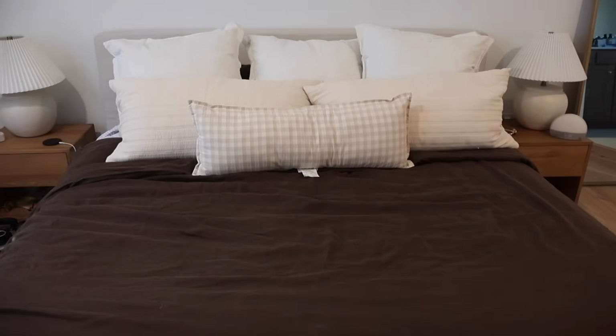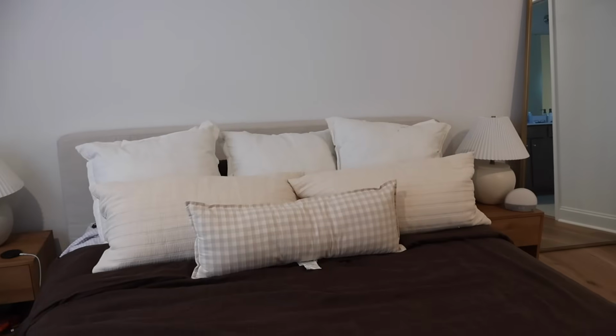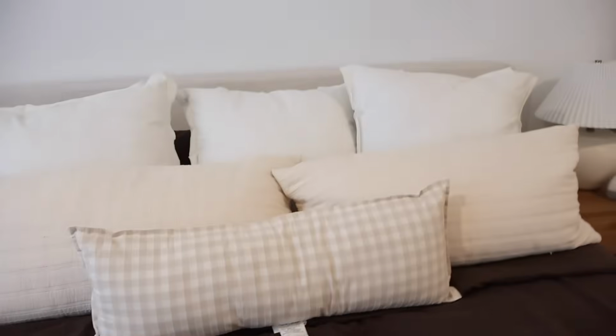Well, ignore that tag. Here's the brown sheets. Not loving the white in the back. May switch those out for another color, but I don't mind those three. But yeah, brown duvet cover. However, I do think this is totally gonna show so much dog hair, but it is what it is.